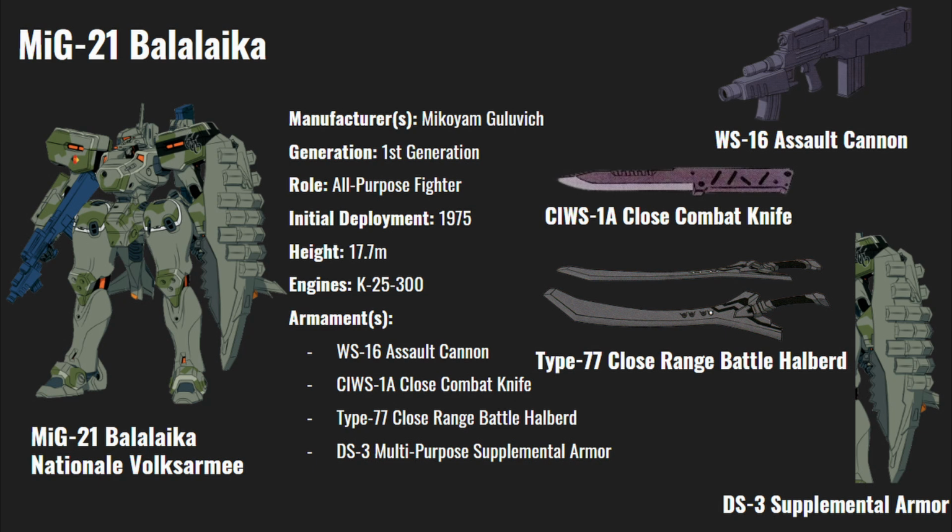Skilled East German pilots were also capable of running the point of the DS-3 into the ground at high speeds in order to force a sudden pivot in their craft's trajectory. Such a technique further showcased the maneuverability of the MiG-21 and expanded upon its usability across the many fronts over which the Eastern Bloc contended.